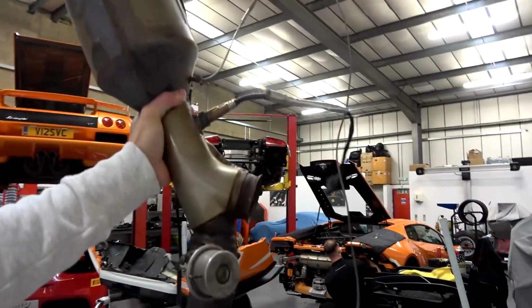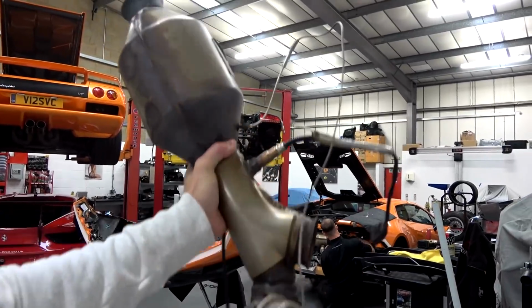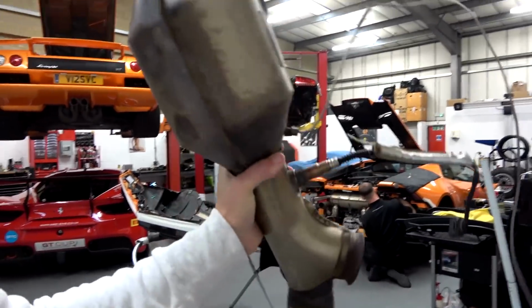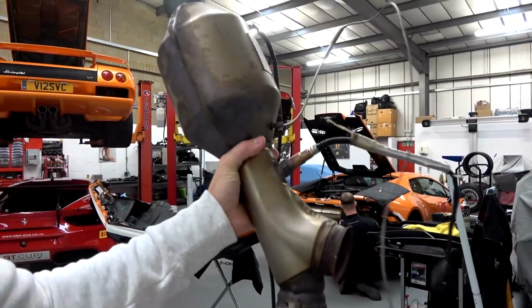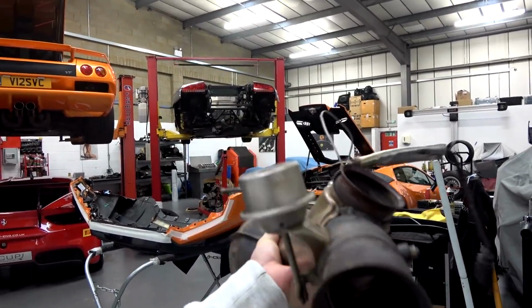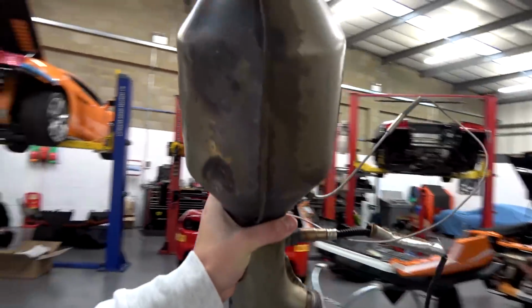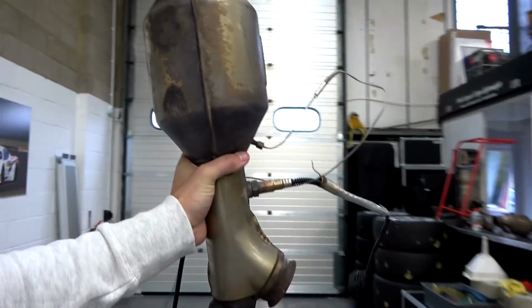And they are out and they are waiting to be collected by Brook Race Exhaust so that they can scan these in, scan the dimensions more so than the design, because what is going to happen is they're going to be just turned into straight pipes. There's the valves in there. But yeah, very heavy, so I'm going to put this down.